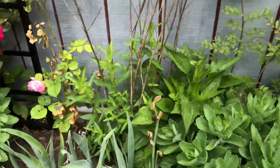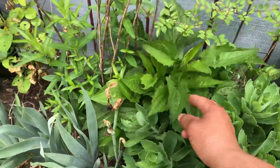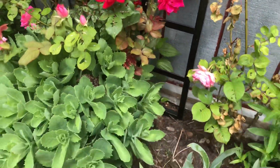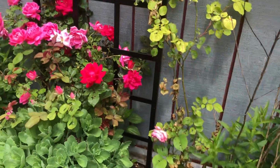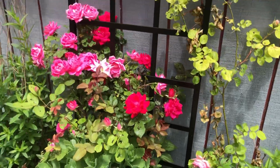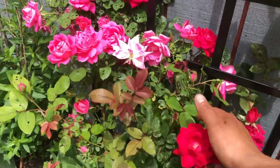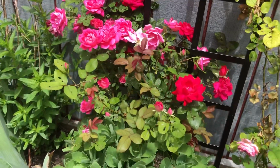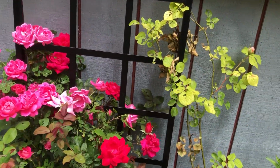The loosestrife in the back, the sedum, the black-eyed Susan. There's another black-eyed Susan back there. I'm hoping they can make their way through all the foliage and through the trellis thing. I think that looked nice, so we'll see. And then there's a two-tone rose. I don't know much about roses. Is it like a hybrid rose or something? But I'm hoping I can train it onto the trellis thing.